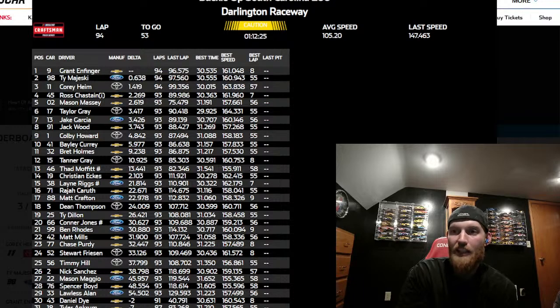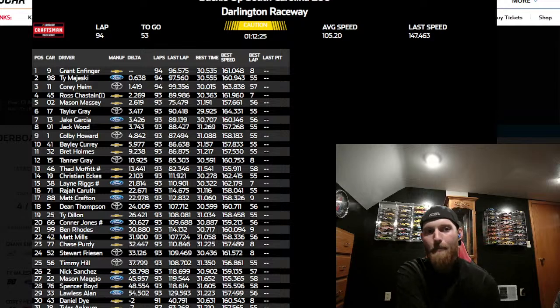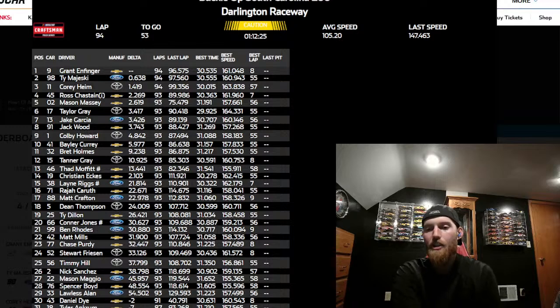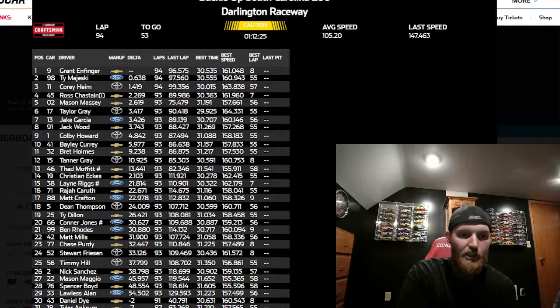Outside of that, Ty Majeski came out in second, looked fast in stage 1, got up to third. Finished 4th in this stage, so a little bit of a step back, but he also gains 2 positions in the pits. And again, 2 lost for Heim. Chastain was right there just behind those guys. Christian Eckes is still up in the top 5, so running order has shaken up just a little bit. We'll go through those top few slots in the positioning order before we get to this next restart.